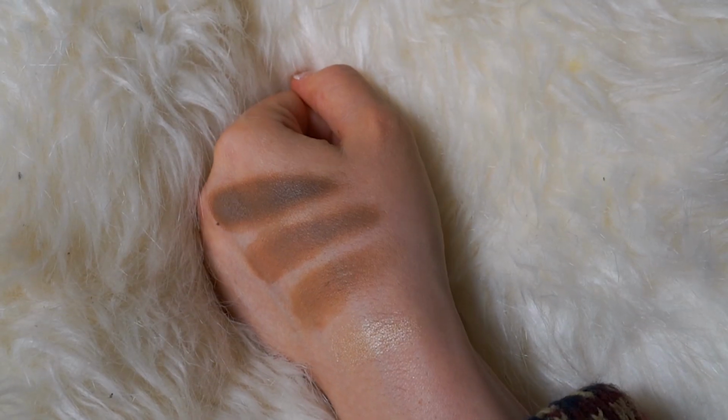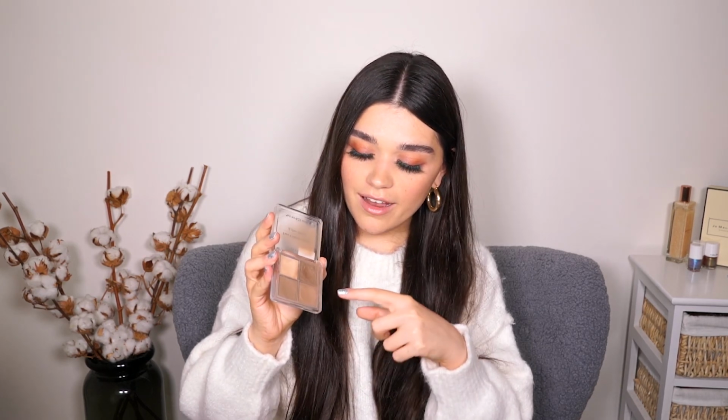But going back to the face contour, I think they discontinued, or they are in the process of discontinuing this, and this is why I got it on sale. It was 40% off a couple of months ago, and now it's 70% off. I got another one just in case, because I love this so much. And particularly I love this shade, which is the darkest shade in here. All the shades are nice, but the consistency of this and the color just works for me perfectly.